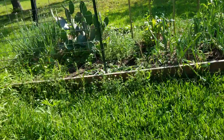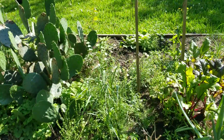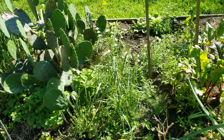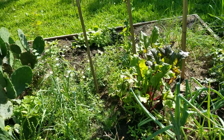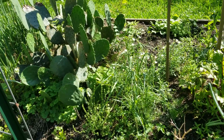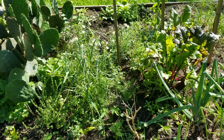This bed here is a mess. Remember this bed last year? It had so many weeds that I took all the soil out, got new soil, put the weed mat down on the bottom of all of this area, and look at this, it's full of weeds again. It's the only bed I have that gets weeds.